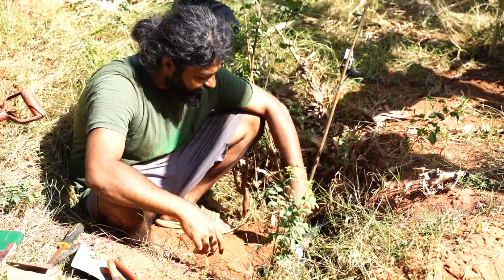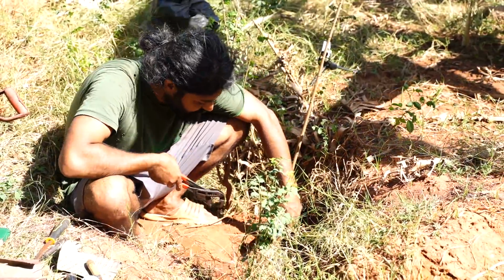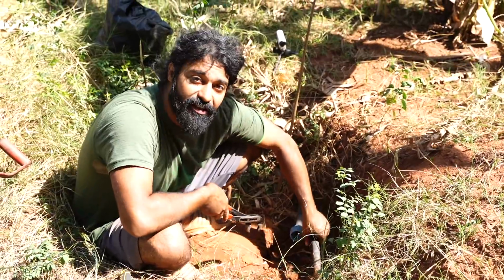Before we leave to Kenya, we need to do some repair job in the garden. There's two pipes that are broken. One is this one and one is over there. So I'm trying to fix those now.